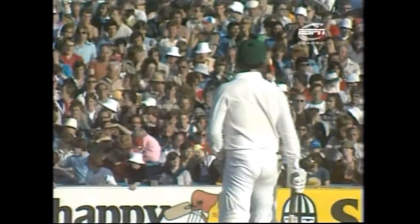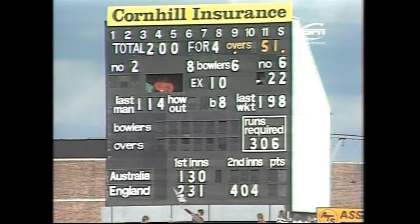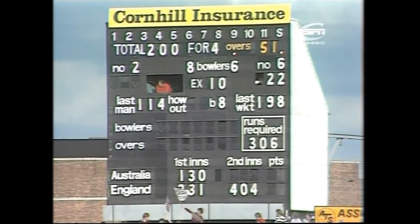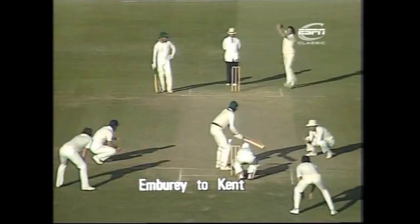Gower the fielder away at cover point. 2 to Border takes him on to 22. Martin Kent is the new batsman. It's not yet off the mark. This has been an eventful over with the 200 coming up now for the loss of 4 wickets for Australia. 306 required. And Botham already this over has cracked Border on the helmet with a bouncer.